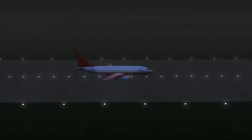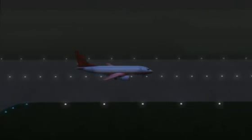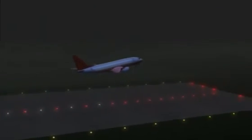What you have just seen is an example of how Safegate can realize ASMICS. ASMICS, Advanced Surface Movement Guidance and Control System, is the new standard definition of how integrated and automated solutions increase safety on airports worldwide. Safegate prepares your airport for the toughest traffic demands.